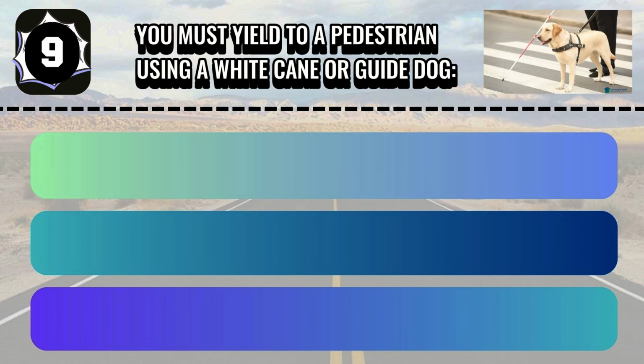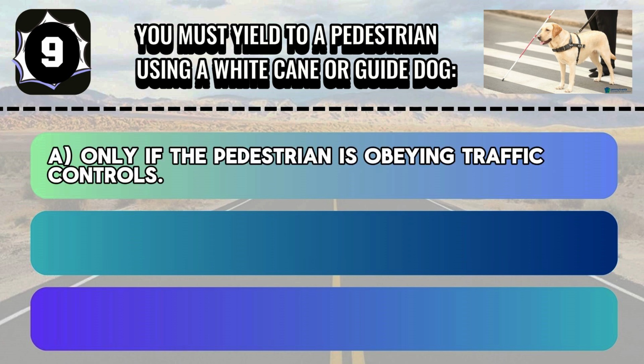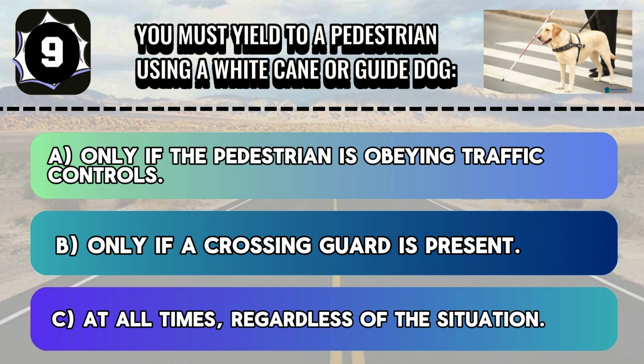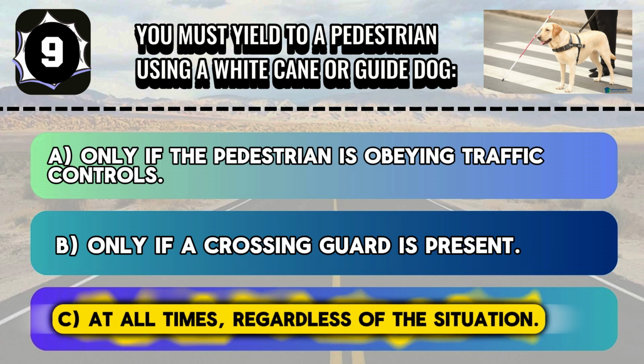You must yield to a pedestrian using a white cane or guide dog: A. Only if the pedestrian is obeying traffic controls. B. Only if a crossing guard is present. C. At all times regardless of the situation. Correct answer, C. At all times regardless of the situation.